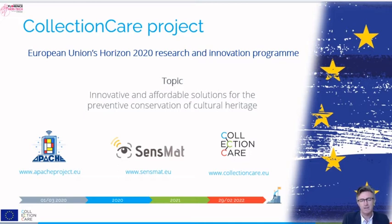Three projects were granted, which are the APATS project, the SenseMatch project, and the Collectioncare project. As for the Collectioncare project, it began in 2019 and will finish in 2022.